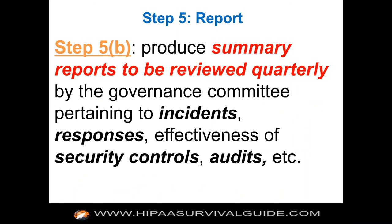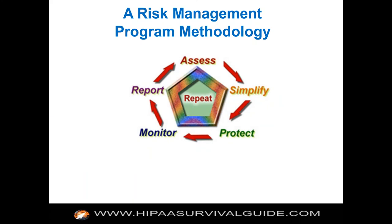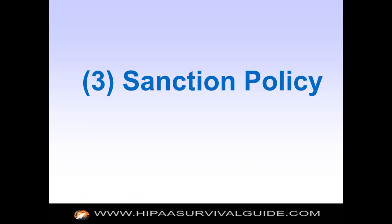So we recommend that you produce some reports, reviewed quarterly, around incidents, responses, controls, etc. And on a periodic basis, at a minimum, and I mean a real minimum, once per annum, have a third-party outside expert review your risk mitigation program, or do it yourself. But you've got to review, and at the same time, you've got to do a risk assessment at least once per annum. And repeat, this is an evergreen process.